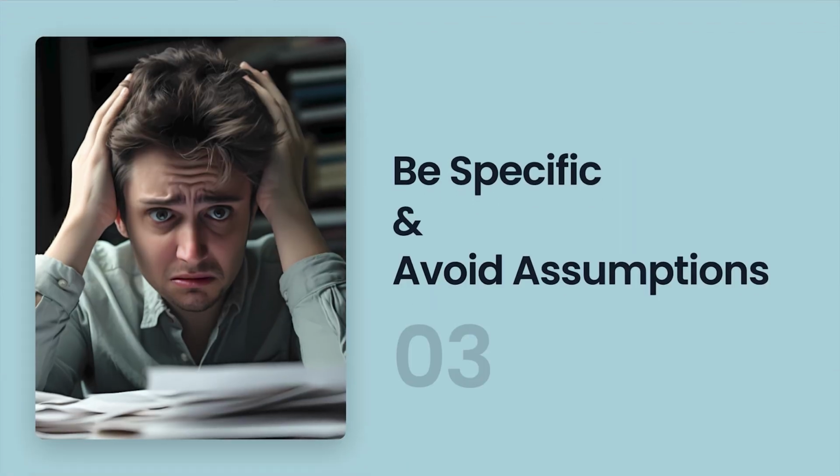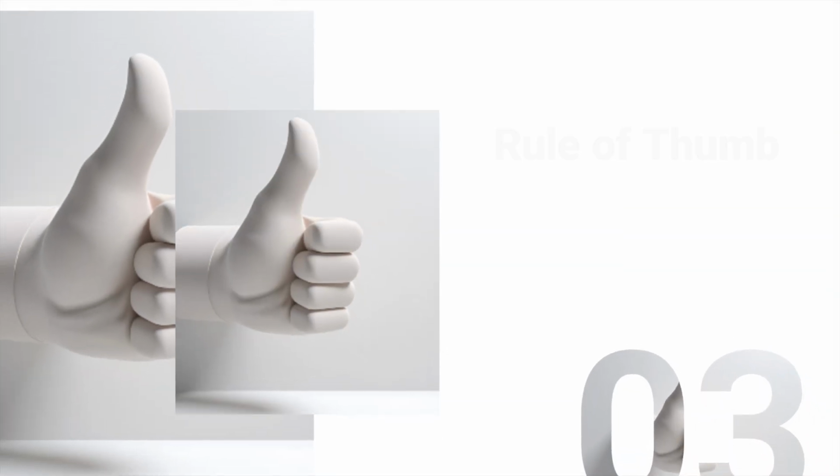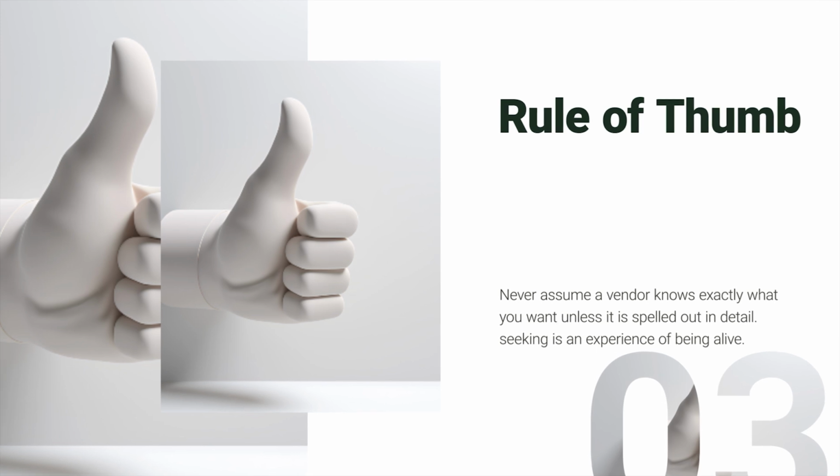Number 3, be specific and avoid assumptions. To navigate these differences successfully, it's imperative to avoid assumptions and be as clear as possible in your communications. Here's a rule of thumb. Never assume a vendor knows exactly what you want unless it is spelled out in detail. Any lack of specifics may cause misunderstanding or errors.